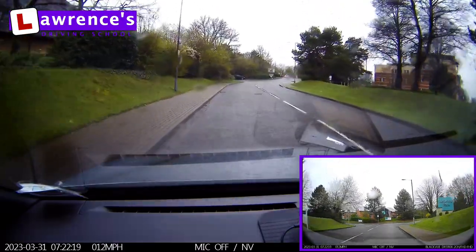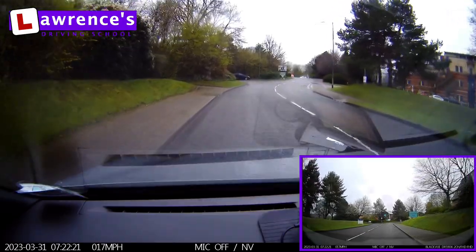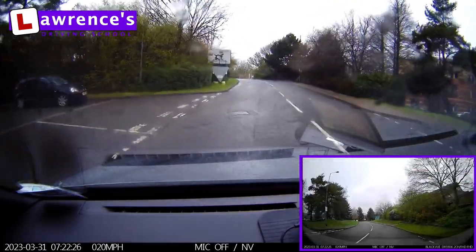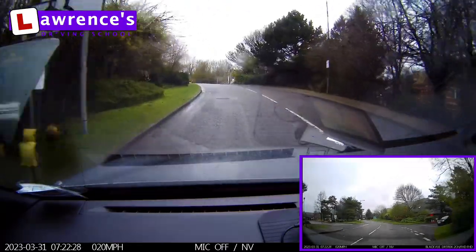This is junction 9. When we get to junction 9, we'll be turning right, and that will be the fourth exit, I believe, onto the A14.